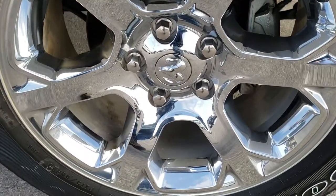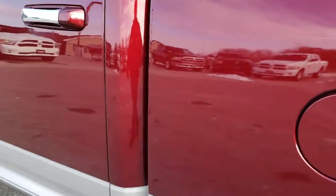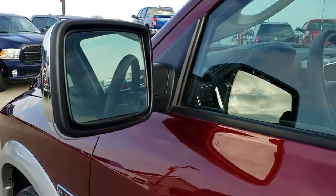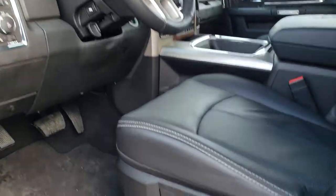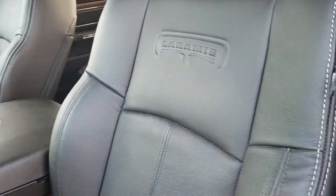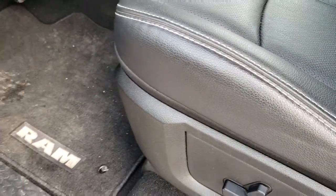Back rim, no scuffs or scrapes on that. Driver's side doors are in excellent condition as well, no dents or dings. Has the heated power mirrors with the built-in directional signals. Inside, the Laramie package gives you the black leather interior. The embossed backrest, no rips or tears on those seats. Memory driver's seat with lumbar. We have factory floor mats throughout.